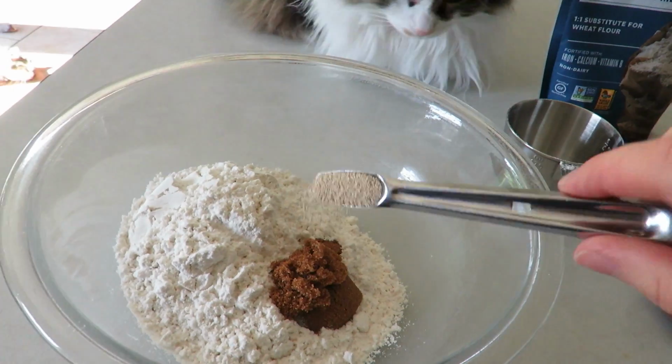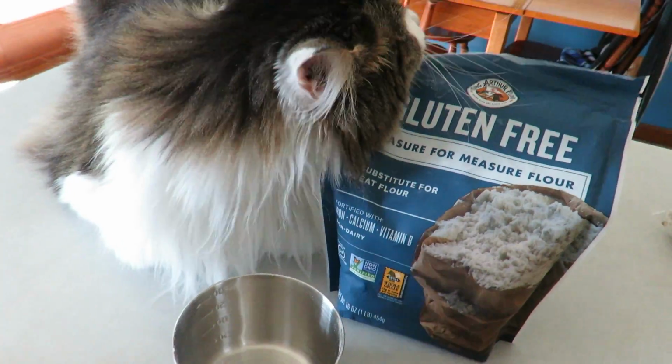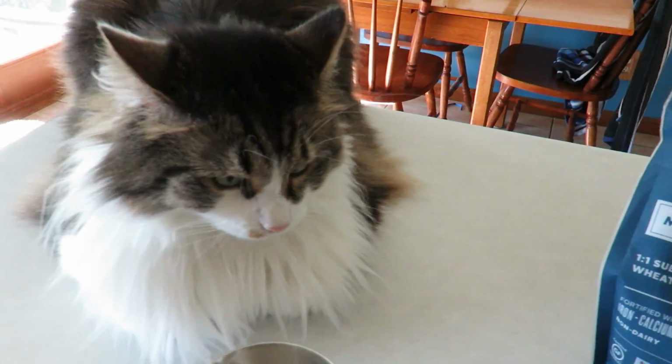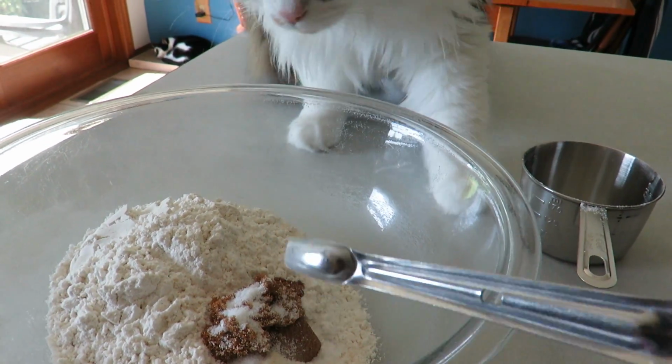2 teaspoons instant yeast. Don't eat that. Don't, stop. Stop! This is why you're not allowed up here. 1¼ teaspoon salt, 1 teaspoon xanthan gum.